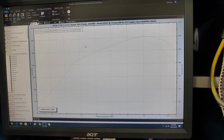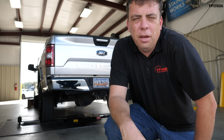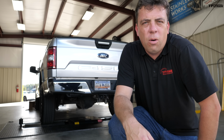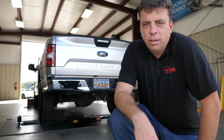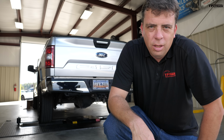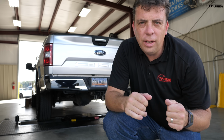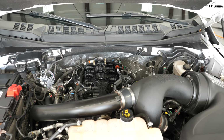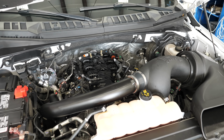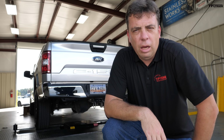We're gonna do another run to see if we can reproduce these numbers. Yeah, I know you're probably saying, wait a minute, that's too much power. What about the transmission, the drive shafts, the transfer case, the differential? Well, that's a whole different story. The purpose of this episode right here is to find out what the engine is capable of. How are you gonna put it to the ground in this sleeper truck? That's its official name. That's a whole different video.